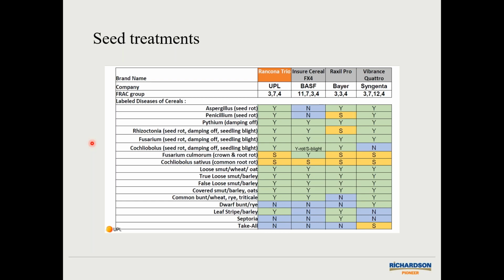Some diseases are more of an issue when we have wet conditions, and some diseases are more of an issue when we have dry conditions, like root and foot rot. So suppliers have tried to hit somewhere in the middle so that we have pretty good coverage for all of them. But watching what type of conditions you're going to have in the coming spring is a good idea when you're looking at seed treatments.